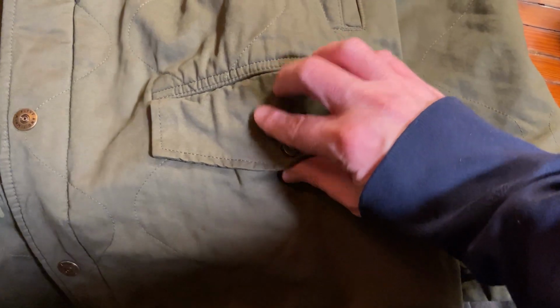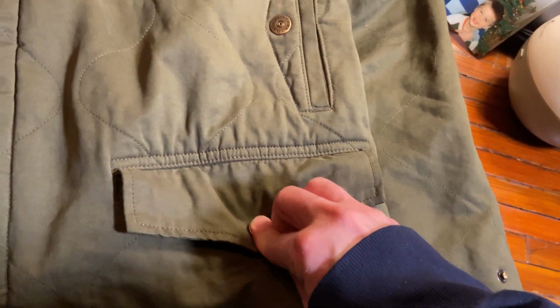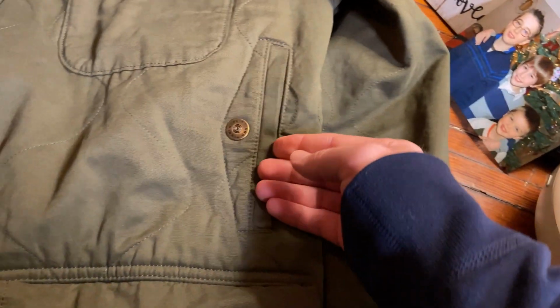Another nice feature they added is the two larger storage pockets at the bottom of the coat, or in the front of the coat. They do have a fleece lining on one side of the pockets, and the hand warmer pockets are also fleece lined. And I don't know what they did, but they made that fleece extra soft, and I really appreciate it.